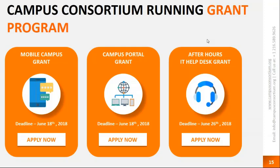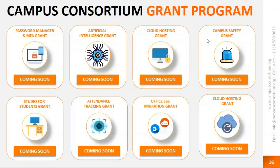Through the grant, there's a $0 implementation cost, and it also covers the client ticketing system. So if you're using, say, Footprints or School Dude or what have you, we will train our agents to use that ticketing system, but there's no cost. That is, if you apply for the grant and you're awarded.